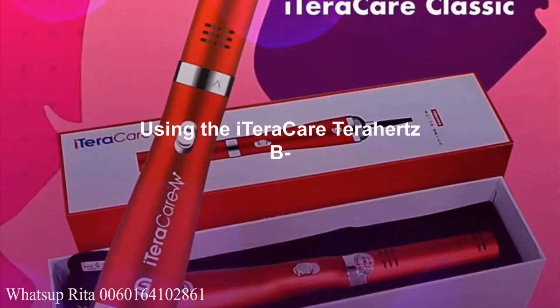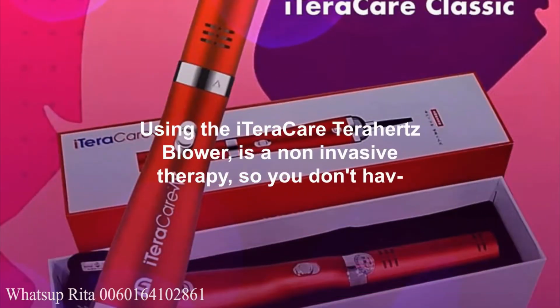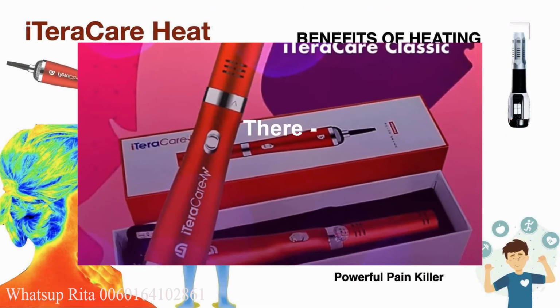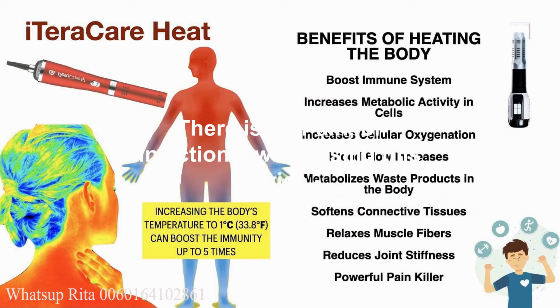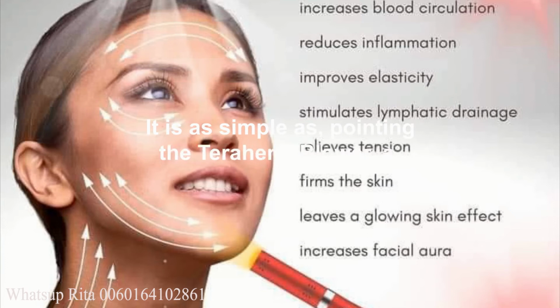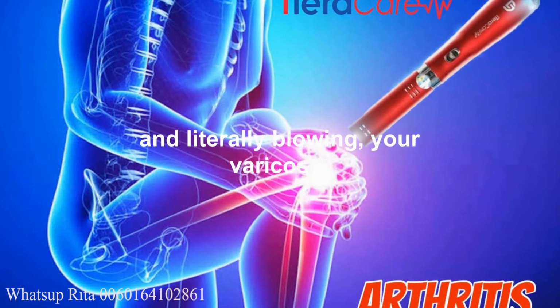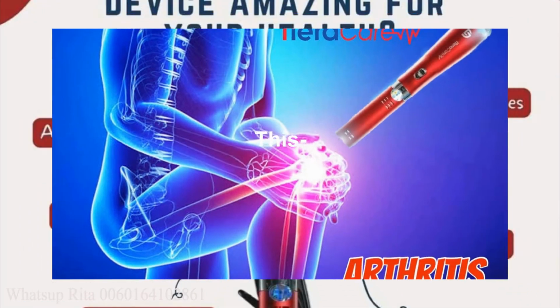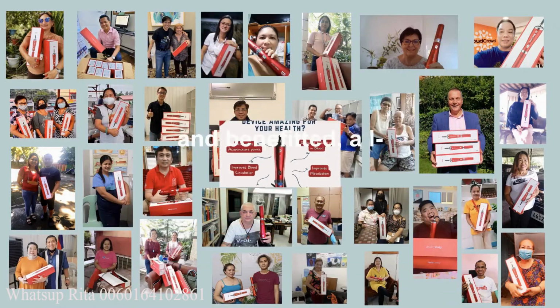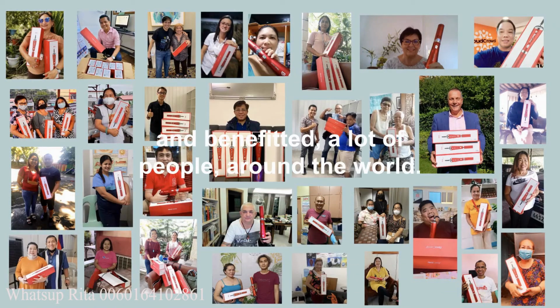Using the iTeracare Terahertz blower is a non-invasive therapy, so you don't have to undergo rigorous and expensive procedures. There is no pain or injections while using this device. It is as simple as pointing the Terahertz blower at the affected area and literally blowing your varicose veins away. This revolutionary product has changed the lives and benefited a lot of people around the world.